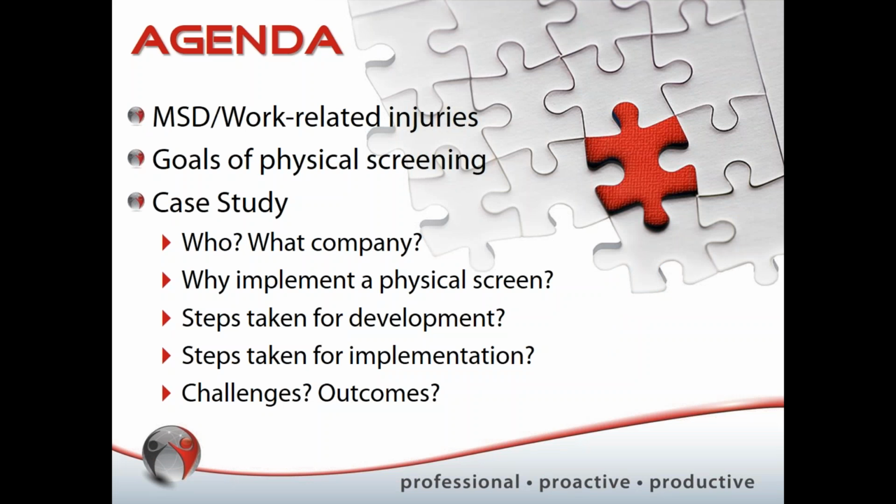We'll start off talking about MSDs, because that's usually one of the big motivators as to why someone would want to implement a pre-screening program. We'll look at what the goals are. What are you trying to achieve by putting a physical screening initiative into place? And then we'll talk about our case study, why they differ from what we do with most of our other clients when it comes to pre-screening, and some of the challenges and outcomes that they had. At the end of the day, the experience was really successful, and I think everyone was really happy with the outcome.